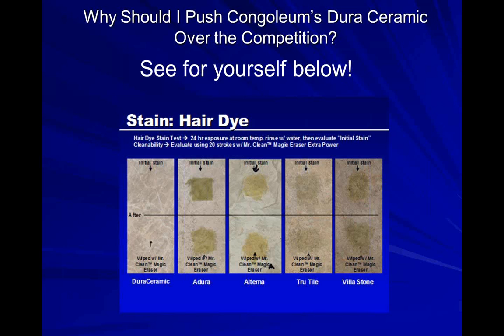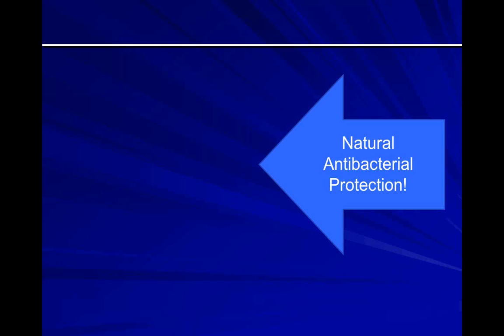When you think of reasons why you should sell DuraCeramic over competitive products, one thing we know is important to consumers is staining. And we've tested Scotchgard and DuraCeramic against some of the harshest staining agents found in a typical household. This chart shows you how DuraCeramic with Scotchgard compares to other competitive products when stained with a product like hair dye. After allowing each product 24 hours for stains to penetrate, you can see that hair dye was no match for DuraCeramic. Even a Mr. Clean Magic Eraser couldn't get the stain out of the competitive products, where DuraCeramic looks the same before and after. That's the benefit of Scotchgard.